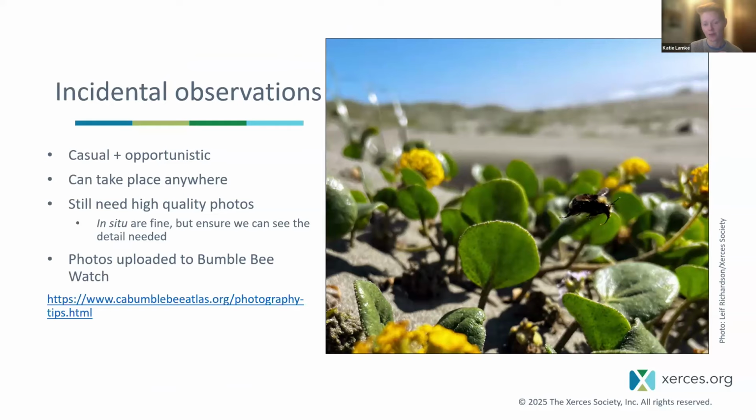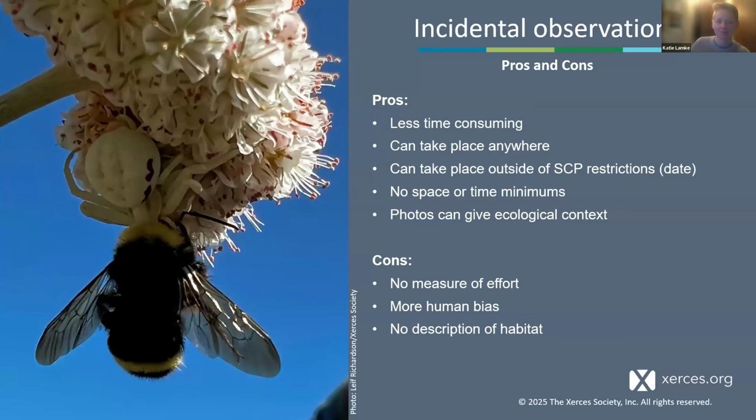And you also want to submit the date that you observed the bee, the location, and if possible, a floral host. So these you can do for fun. You don't have to do them. I will say that we've learned quite a bit about just random rare occurrences, whether it's a rare species or a species way outside of its range, just from somebody taking a random photo and submitting it. So it's kind of fun to see what you can find.